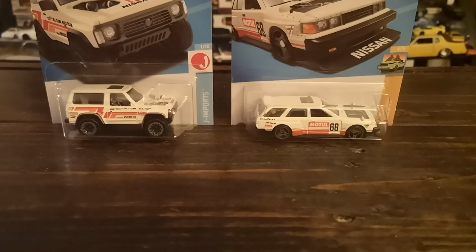Quick example, I've already showcased these two as a pair anyways. We'll just give you an example of what we're going to be delving into. This is mostly going to be premium. Some Hot Wheels, a couple M2s, a couple of Greenlight, and just basically castings that go really well together.